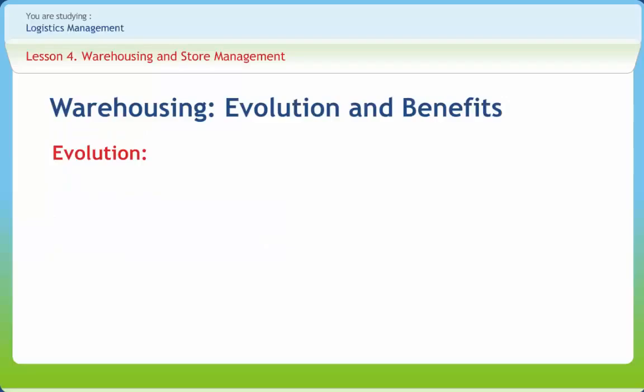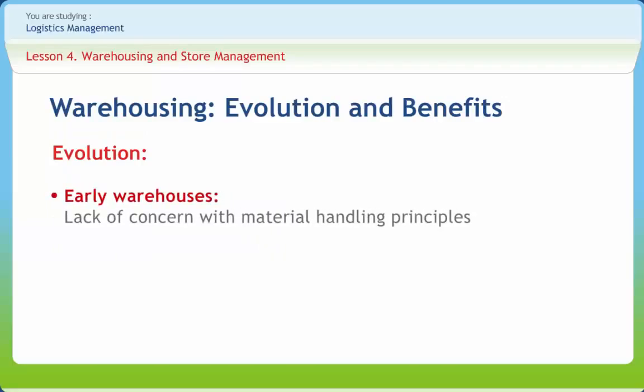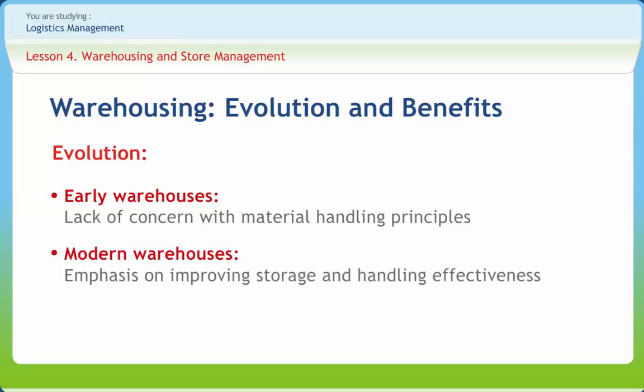Since early times when manufacturing started, manufacturers were able to recognize the fact that customer needs need to be fulfilled as soon as he is asking for the product in order to retain him. Yet, warehousing capability used to group products into assortments desired by customers was given little emphasis. There was a lack of concern with material handling principles. But increased business complexities, consumer demands, and competitive capabilities have compelled businessmen to emphasize improving storage and handling effectiveness in modern times.